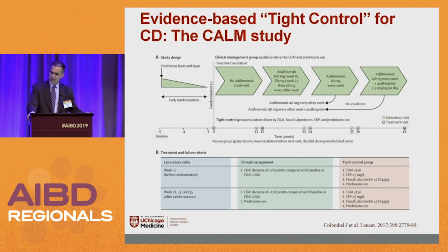Subsequently, oh, look how much time I have left. How many slides are in this slide?